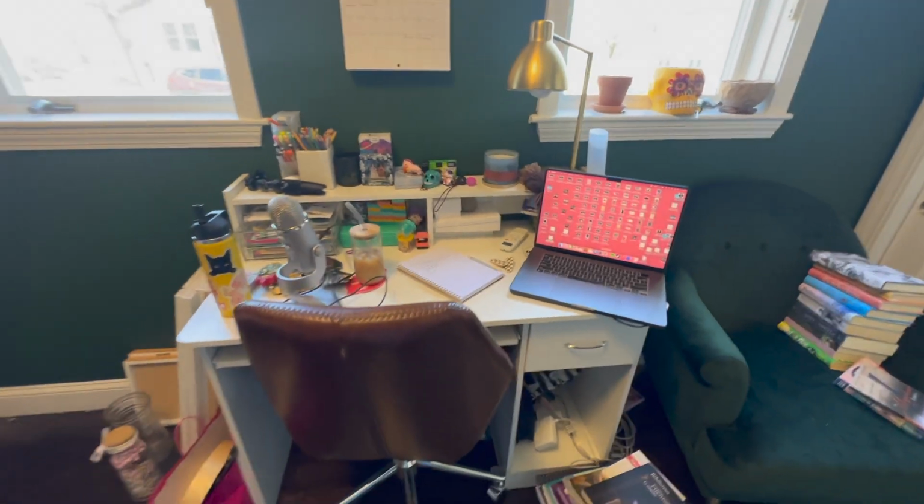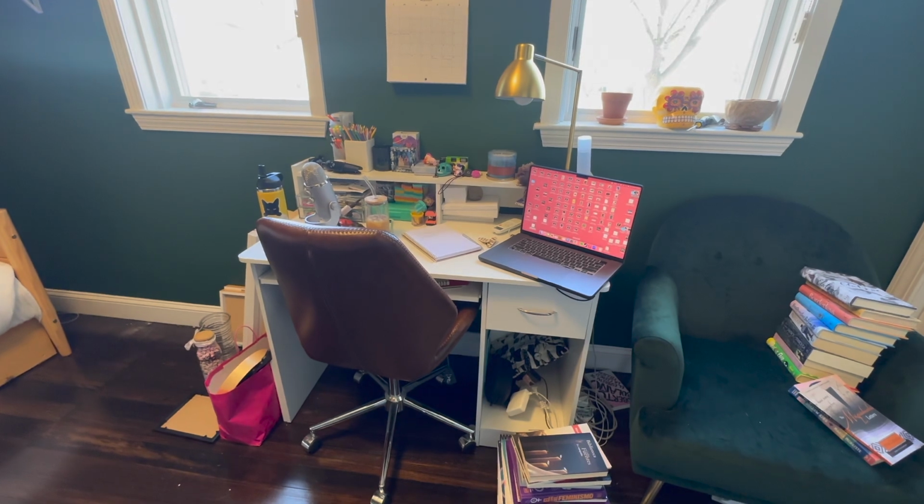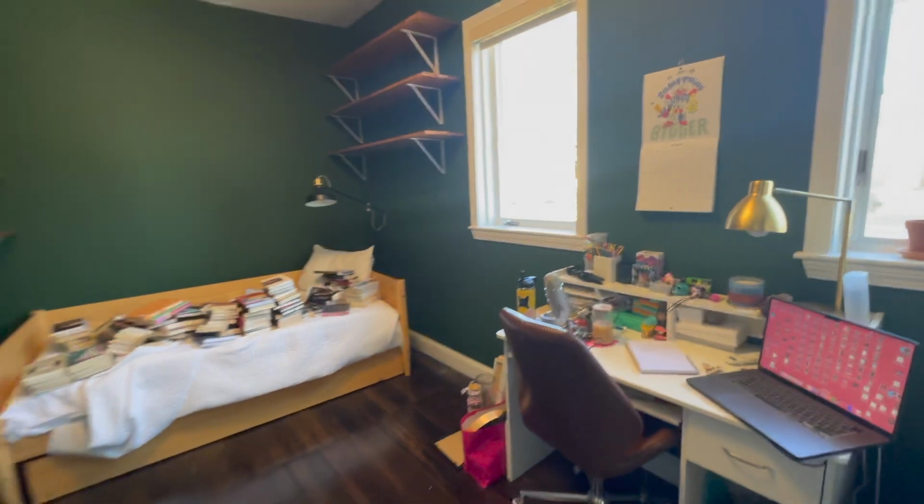I do want to replace my desk because I want a dark wood desk, and maybe one that's a little bit longer that has more storage. But yeah, that's it. This is the room.